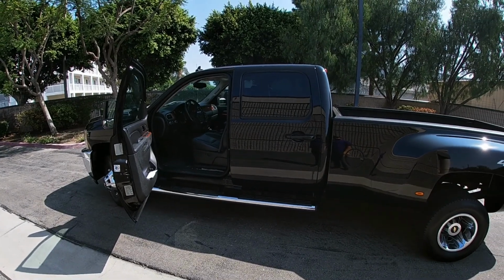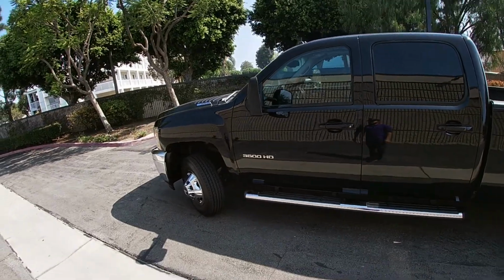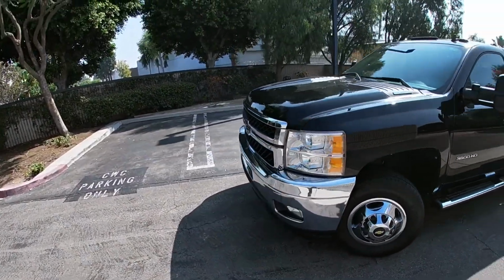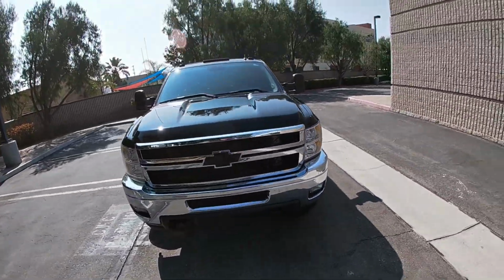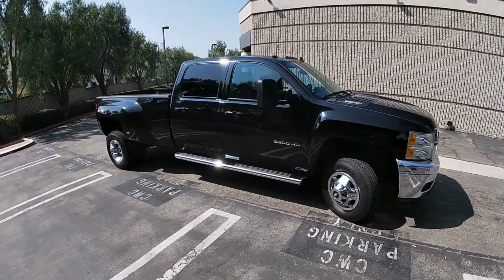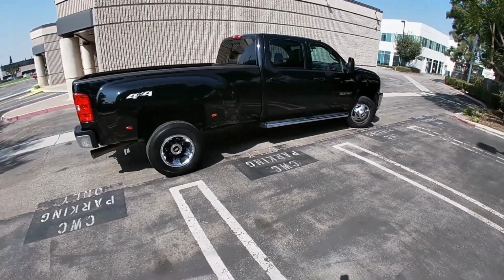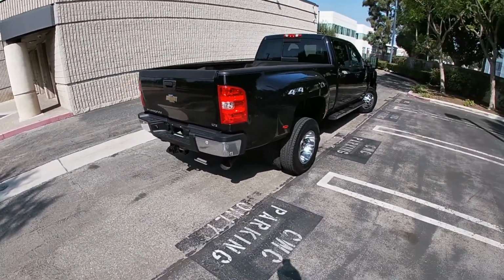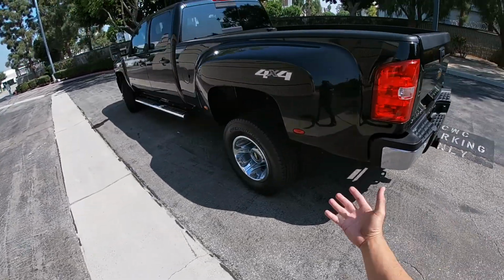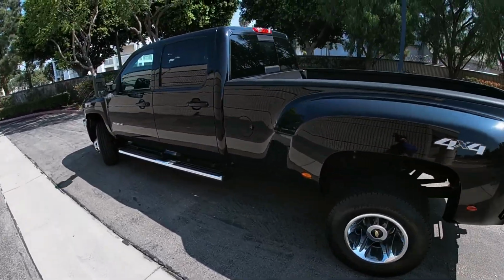2011 Chevy Silverado 3500 heavy duty with the Duramax 6.6 diesel. These trucks are amazing. Look at that, how beautiful it is, right? Comes with a dually in the back here for more heavy duty towing.